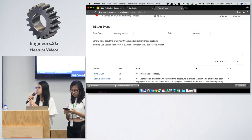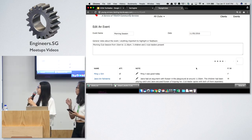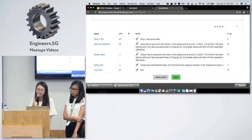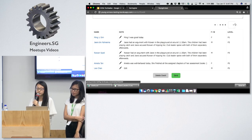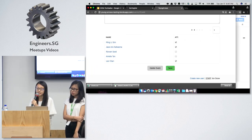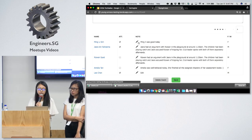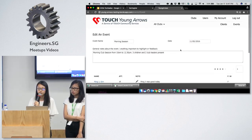The main use case for this is actually on mobile. The idea is that each club leader on the event day itself will create an event and be able to mark attendances for each child. Here we have a table rendered for all the clients within that club. For example, here's the list and the attendances as well as their level and gender. This is optimized for mobile, so it's easier for them to mark their attendances. And at the end of every event, during the debrief and review session, the club leaders can add their own notes about the different clients' behavior. And the fields here are going to be populated in the client profile page that we saw earlier on. So, yeah.